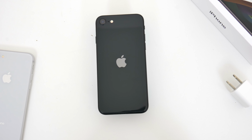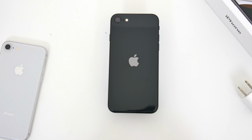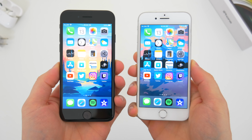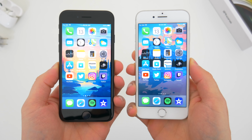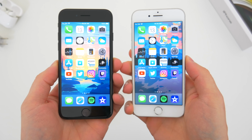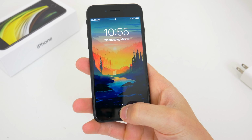But for iPhone 8 users, and by extension the older iPhone users as well, this is exactly what you've been waiting for. The same familiar design, the same small and comfortable form factor, the same device you already know and love, just with some worthwhile upgrades thrown in. And as a phone by itself, there's nothing really wrong with this setup at all.